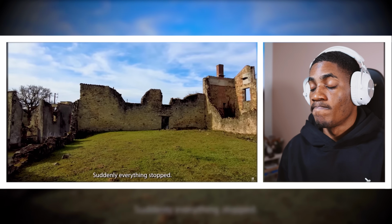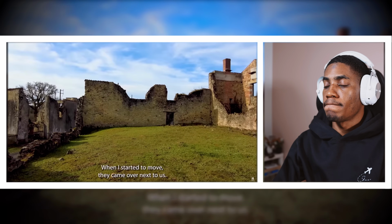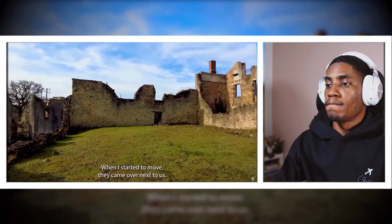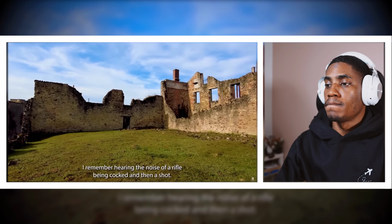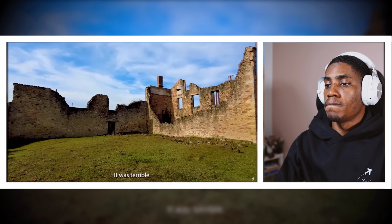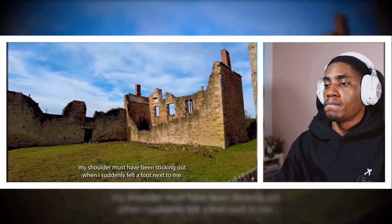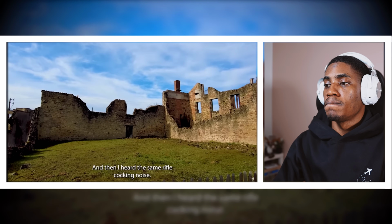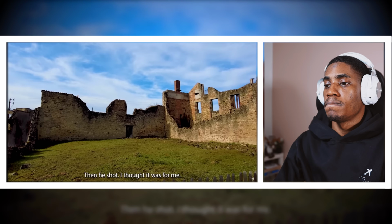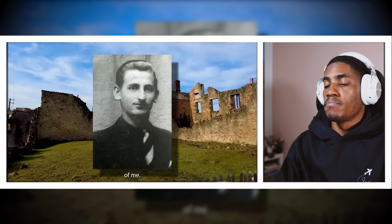"Suddenly, everything stopped, not a noise. The Germans were talking to each other quietly. When I started to move, they came over next to us. I remember hearing the noise of a rifle being cocked and then a shot, the coup de grace. It was terrible. As I started to move from under the pile of bodies, my shoulder must have been sticking out when I suddenly felt a foot next to me. And then I heard the same rifle cocking noise. Then he shot. I thought it was for me, but no, it was for my friend Joseph, the hairdresser, who died on top of me."